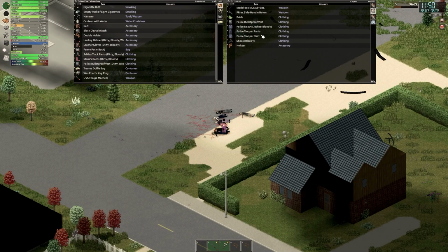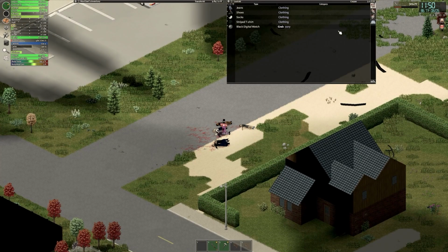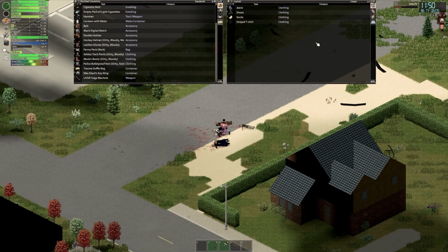Yeah, some more zombies have seen me. 870, it's a shotgun, nice. Good start. It's always nice to have some options for shotguns, especially right now when I don't have extra magazines for the USAS.